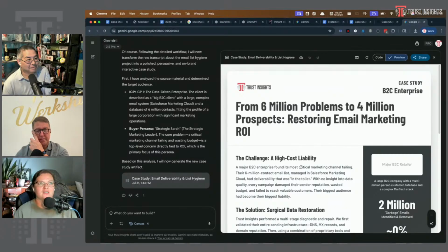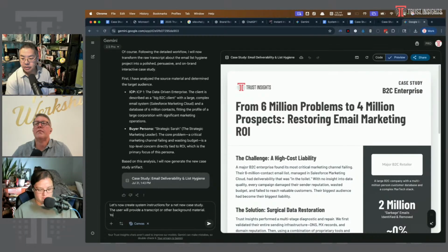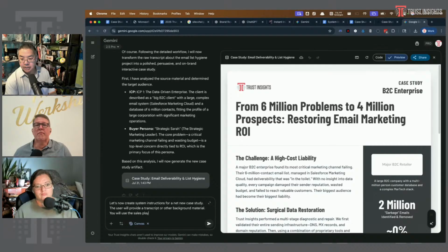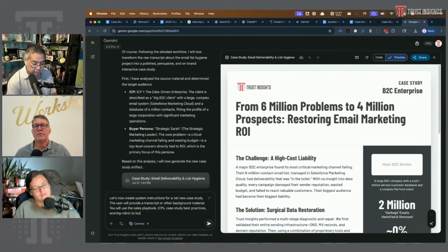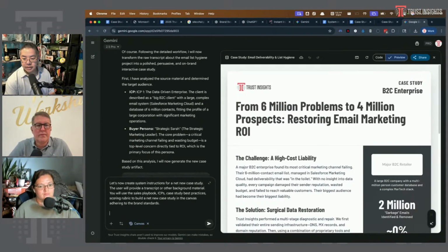So can you use the existing gem/system instructions to create net new? Because we called it revitalization, but it sounds like you can use the exact same to take the transcript and create something new. I would generate a new prompt for that. I would say, let's now create system instructions for a net new case study. The user will provide a transcript or other background material. You will use the sales playbook, ICPs, case study best practices, and scoring rubric to build a net new case study in the canvas adhering to the brand standards. Convert this into system instructions as we did before.